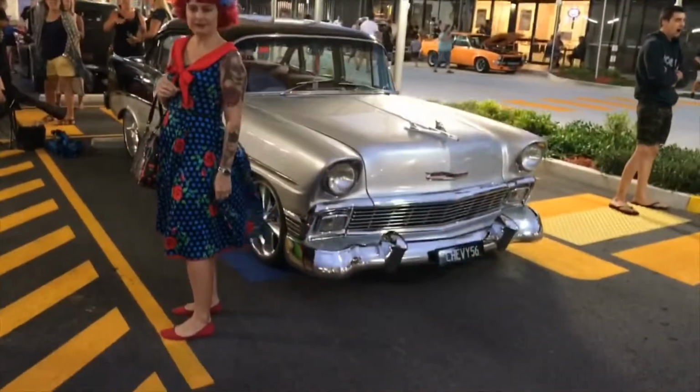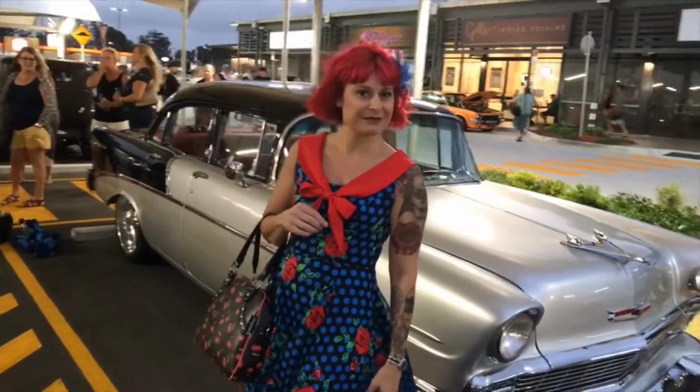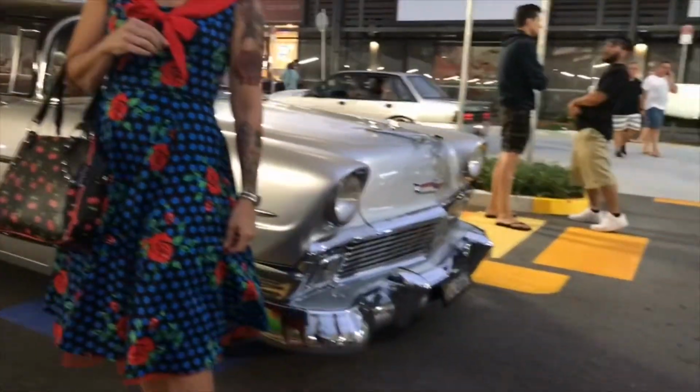This is absolutely stunning. Check this out. I'll tell you what, that 56 Chev's not too bad either. Wow.